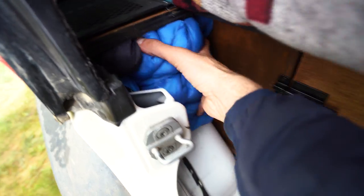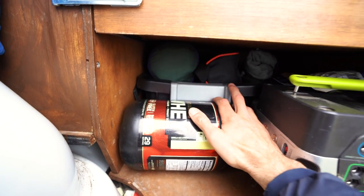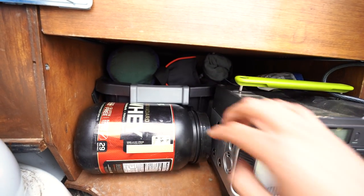Moving on from the heater, we'll go behind the passenger seat, and you've got a dry bag with all my dirty clothes in it so it doesn't smell up the car. A sleeping bag tucked away under here, some bear spray, protein. These are all just tools for the car. A tent, and I have a couple of hammocks back there.